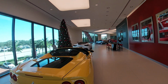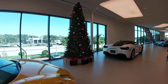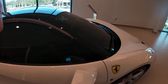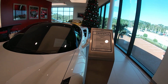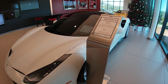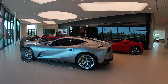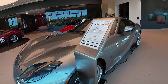Beautifully decorated showroom here upstairs. And yes, they have decked the halls. $306,000 for this 2018 488 coupe. Another SF90 there. A lot of stuff to see up here, I'm excited to say. Some classic stuff too.